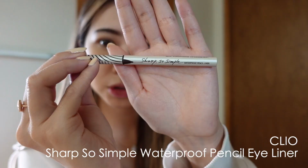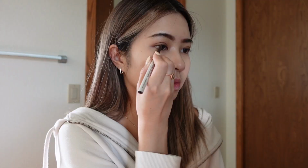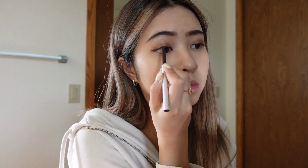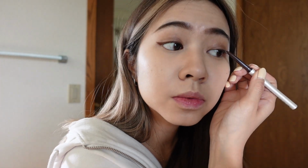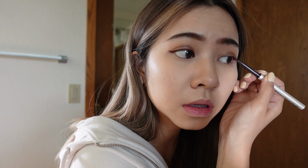Next up is eyeliner, and I use the Clio Sharp So Simple liner in shade 02 Brown. And I just find that the brown looks a little bit less harsh. I'm gonna take this all along my lash line and wing it out a tiny bit at the end. That is lined, and I like to keep it pretty soft because I really want lashes to be the focal point of my look. All right, on to the best part, lashes.